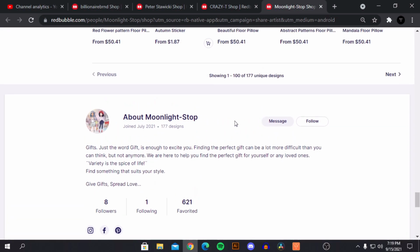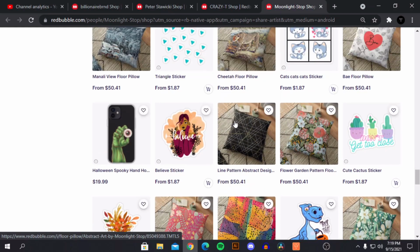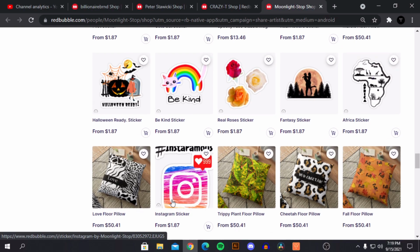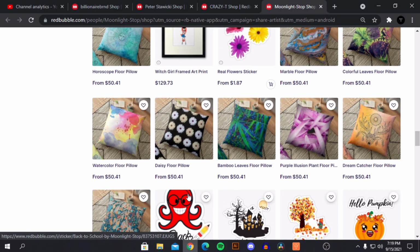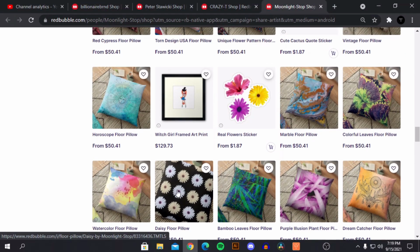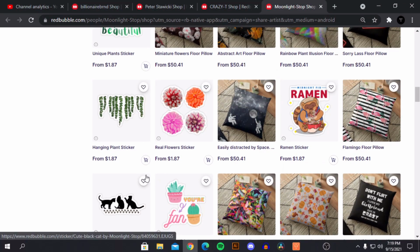The advice I will give to you is that don't make such types of designs just like you have made here using Instagram logos. We never know which design is copyrighted, so it will remove your shop or remove your design, so it will just be trouble for the shop. So overall your shop is very good and I'm really impressed. Make more sticker packs using these plants, small plants and all the stuff, and overall the shop is very good and I like your shop. And you got 177 designs, make more designs, and if you have any question ask me in the DM. And this is it.